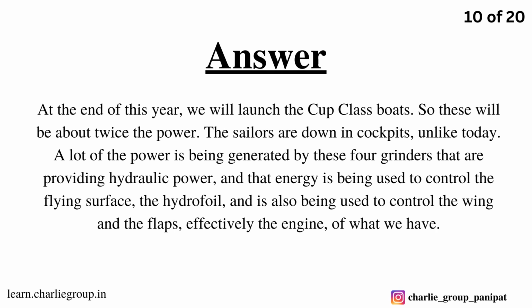At the end of this year, we will launch the Cup-class boats. So these will be about twice the power. The sailors are down in cockpits, unlike today. A lot of the power is being generated by these four grinders that are providing hydraulic power, and that energy is being used to control the flying surface, the hydrofoil, and is also being used to control the wing and the flaps, effectively the engine, of what we have.